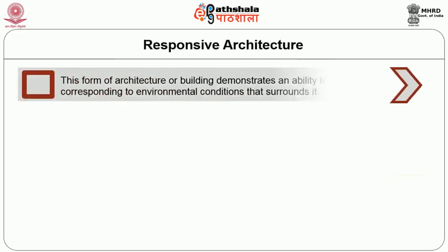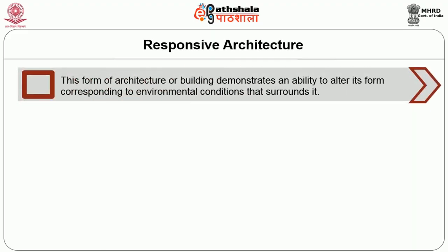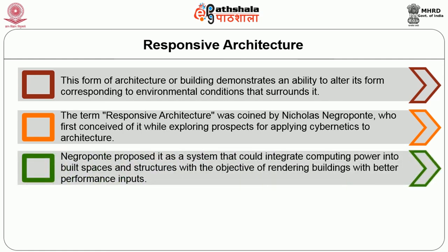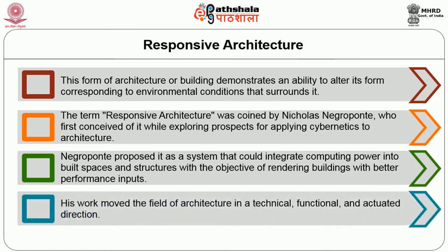The next one is the responsive architecture. This form of architecture or building demonstrates an ability to alter its form corresponding to environmental conditions that surround it. The term responsive architecture was coined by Nicholas Negroponte, who first conceived of it while exploring prospects for applying cybernetics to architecture. Negroponte proposed it as a system that could integrate computing power into built spaces and structures with the objective of rendering buildings with better performance inputs. His work moved the field of architecture in a technical, functional and actuated direction.